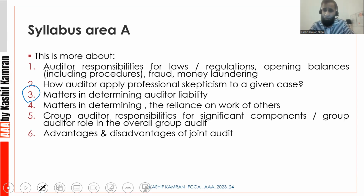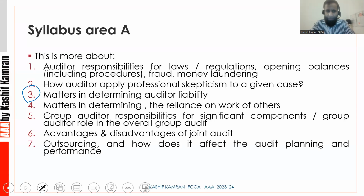Advantages and disadvantages of joint audit. We know this question has come quite regularly in the last 5 to 6 years of AAA. Outsourcing, and how does outsourcing affect the planning of the audit and the performance of the audit? We've seen questions on that.